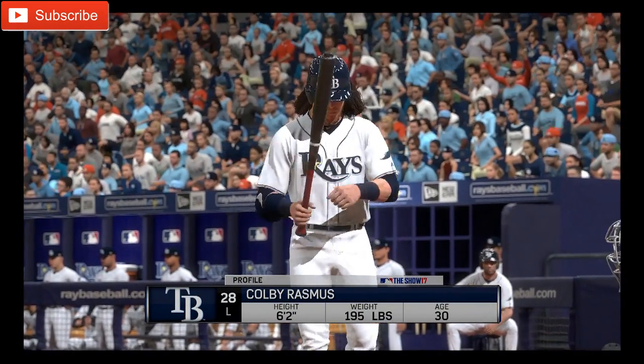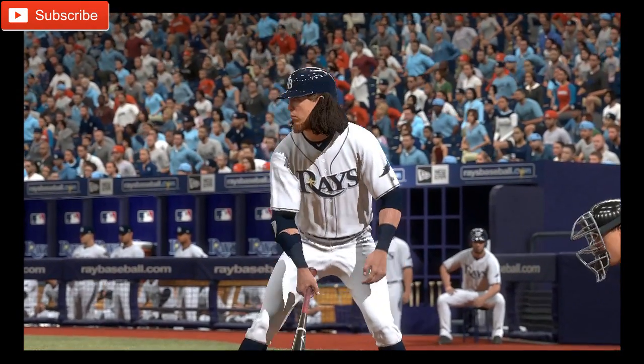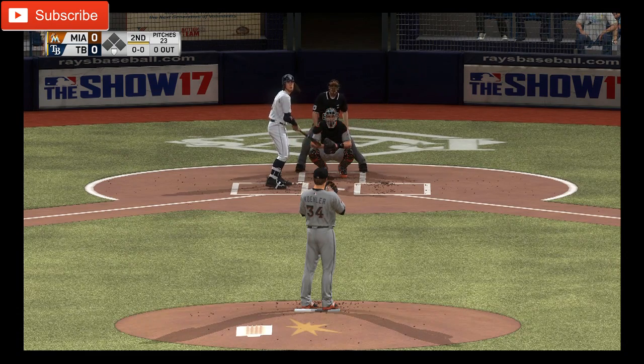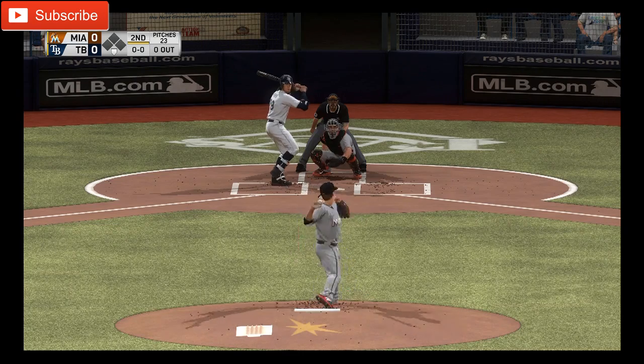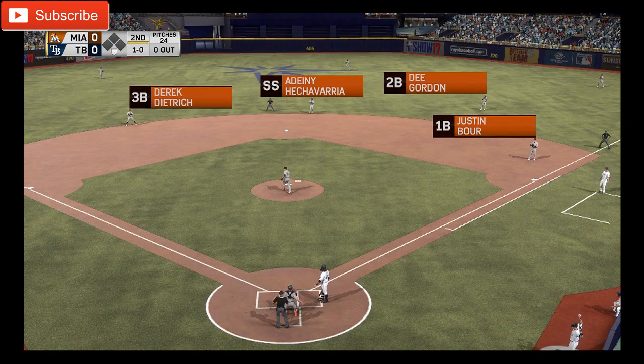Coming to the plate now, Colby Rasmus. He'll start things out here in a tie ball game. Colby Rasmus. A fastball here as he'll take a look at ball 1. 1-0.